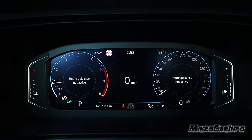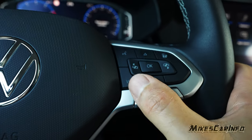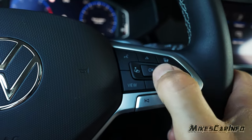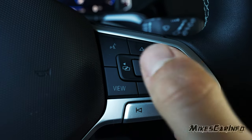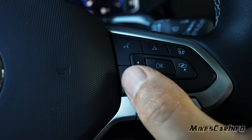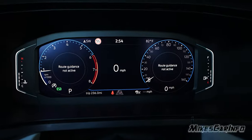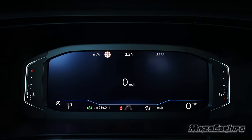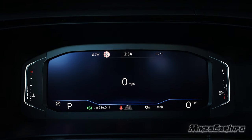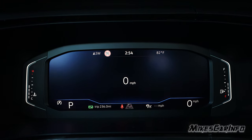down here. So when we push the view button, okay, so we've got the view button, we have the pages button, we have okay, and we have up and down. So those are the main buttons: view, pages, okay, up and down is what I'm going to refer to them as. So first, let's just change the view by pressing the view button. Now we have a more simplistic screen, just a digital speedometer there. That's the main focal point.